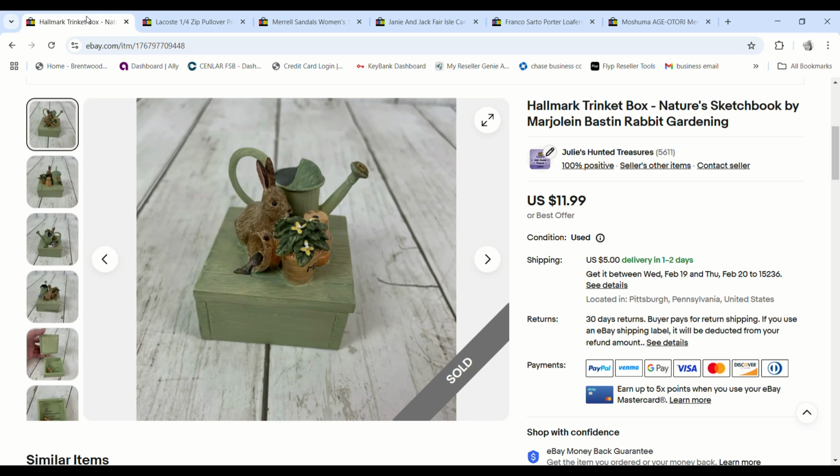This was another item from a neighbor that gave me a small box of things they didn't want anymore. It was a Hallmark little trinket box. It was really cute, so I decided to look it up and see if it was worth listing. I mean, it wasn't big money, but it sold for full price of $11.99, and we made an $8 profit.